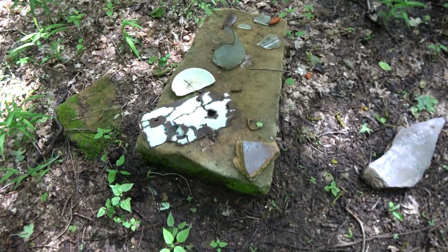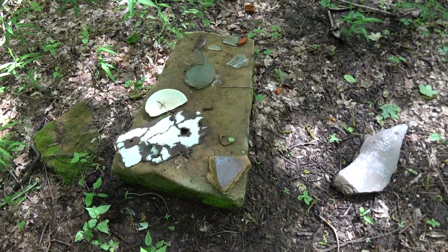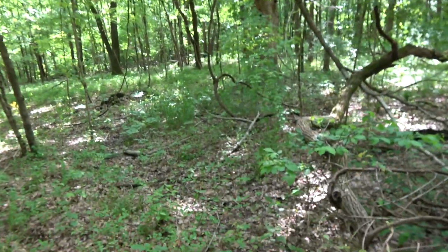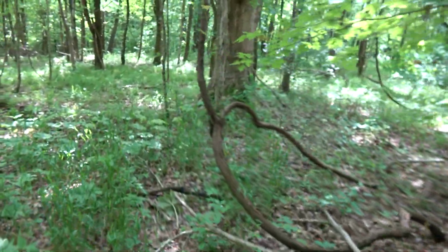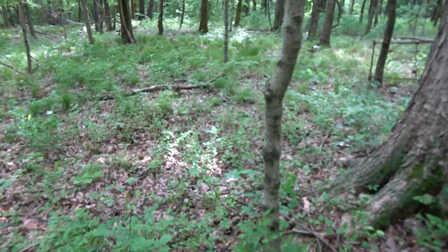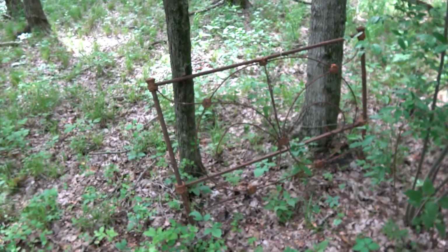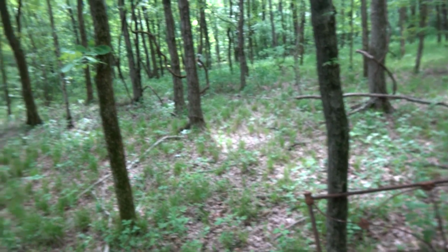Maybe that's old bottles and stuff people's found. It belongs out here. Could be. Could very well be. Here's an old fencing or spring or something of sorts. I don't know what that is. Something off an old bed or something like that. Pretty interesting stuff.